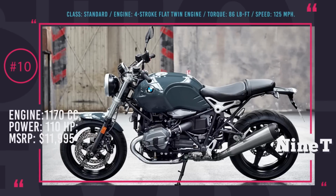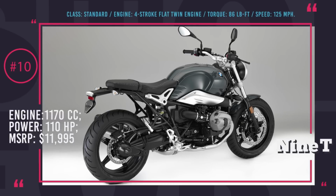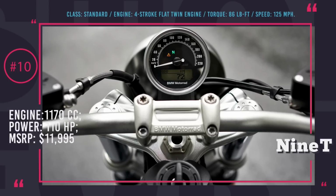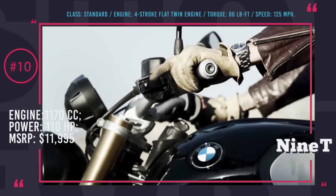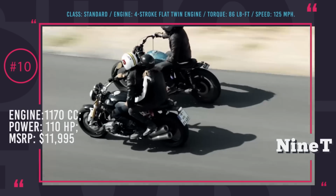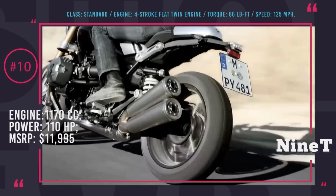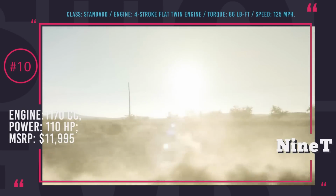BMW R9T Pure. This bike from BMW should serve as a perfect option for those seeking classic roadster design and pure motorcycle experience, hence the name. R9T Pure is reminiscent of the machines from the 70s and 80s era with a circular headlamp. It is the most stripped-down version of the lineup, and this allowed to lower the price to $12,000.